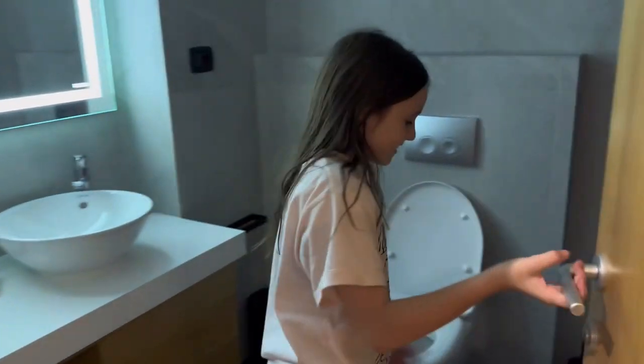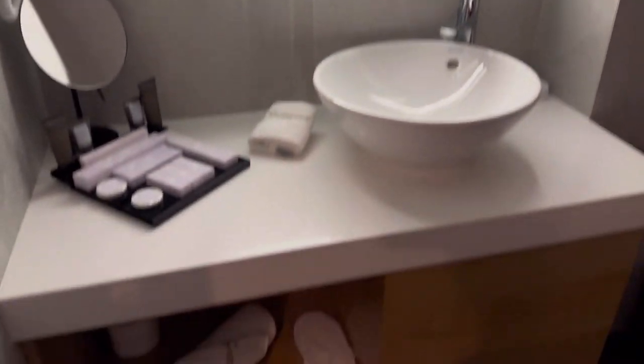This is one bathroom that it has. It's really cute. It's got a light. Look, it's got these footprints. And I love the shower. It's got a really nice shower head. Come on, let's show the other bathroom.